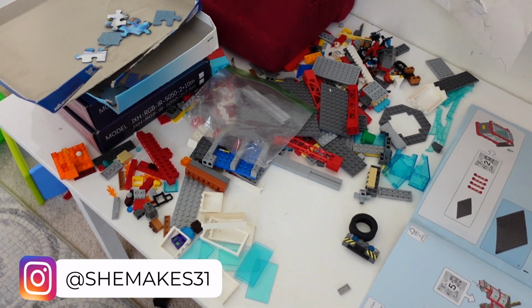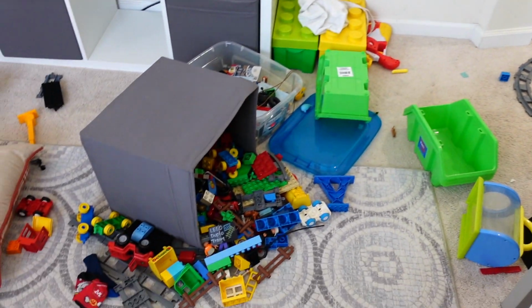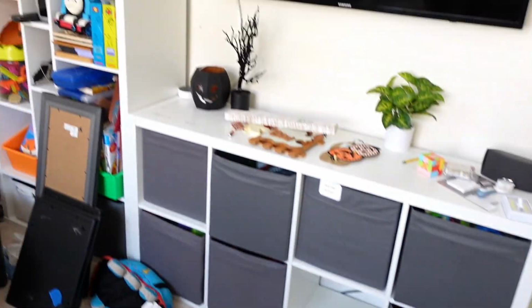Don't you guys just love Legos? Aren't they so fun to clean up? Look at that, yay! All right, time to get to work.